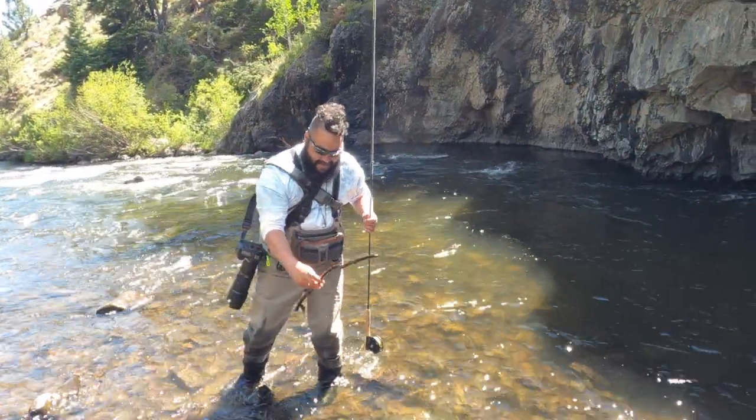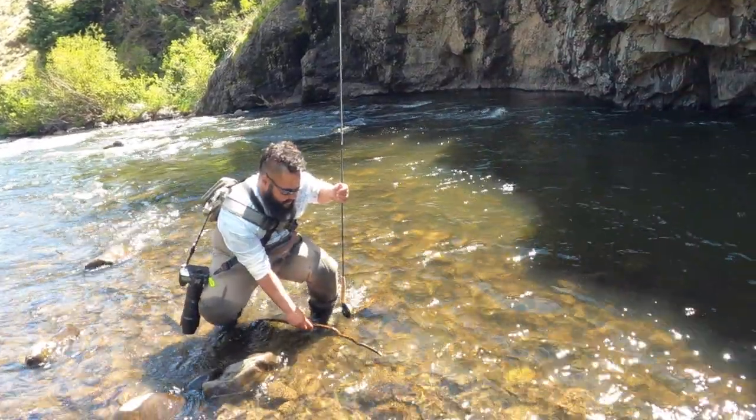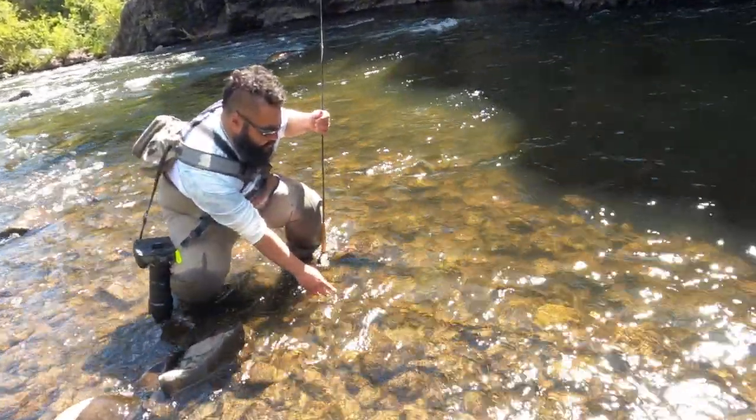Obviously, all of the water doesn't hold fish. We can look down, see that they're not there. There's no sort of hatch to bring them into this transitional water, a la the riffles. But we're gonna keep fishing and put some more fish in the net. Release them, man, gently. Off you go.